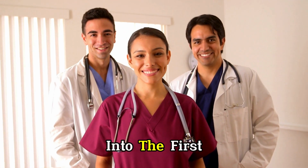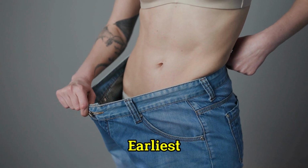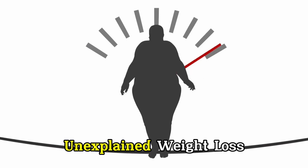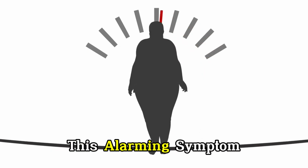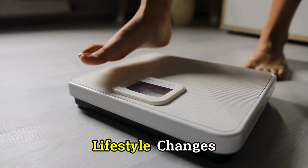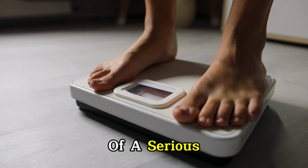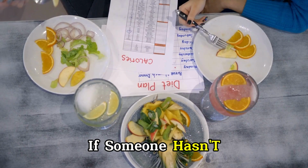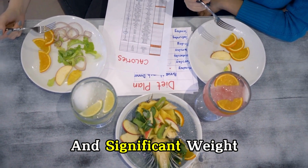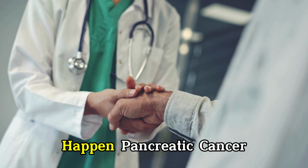Now, let's dive into the first symptom: unexplained weight loss. One of the earliest and most noticeable signs of pancreatic cancer is sudden and unexplained weight loss. This alarming symptom often goes unnoticed or is attributed to stress or lifestyle changes, but it can be a critical early warning sign of a serious underlying issue. If someone hasn't changed their diet or exercise routine yet experiences rapid and significant weight loss, it's time to take it seriously. Why does this happen?